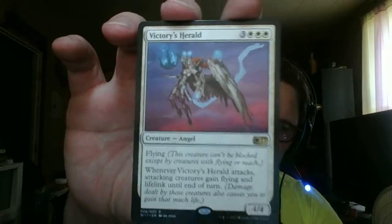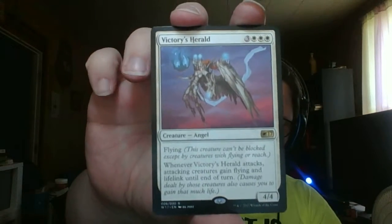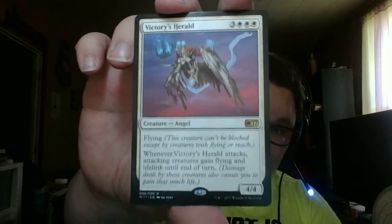I may not read these, I'm not sure. Probably will, though, because I know this first one's new. And if it's not, I don't remember it, so let's pretend, shall we? Victory's Herald costs 3 white and 3. It has flying, and when it attacks, attacking creatures gain flying and lifelink until end of turn. It doesn't say other attacking, it says all. It says attacking creatures, which includes him. And it's a 4/4. I could be wrong, and it was in the last one, but I don't remember it, and I kind of like it.